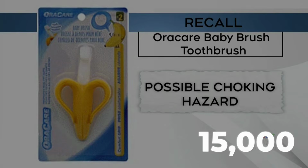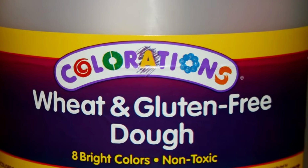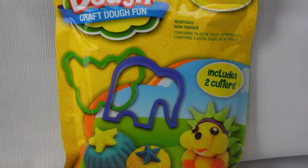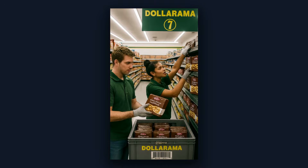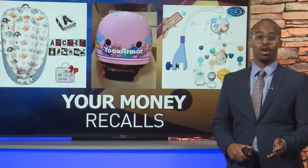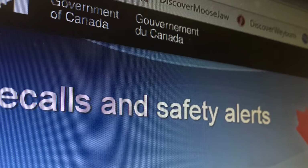A single mislabel can turn a cheap toy into a medical emergency. In 2018, Health Canada recalled over 15,000 craft dough toys sold at Dollarama after discovering the packaging claimed they were gluten-free, but they were not. One parent reported an allergic reaction in a child with celiac disease. The dough, sold in resealable bags with molds and marked with the UPC number 6678883387733, was pulled from shelves nationwide. Health Canada instructed families to stop using the product immediately, and Dollarama offered refunds with no receipt required.